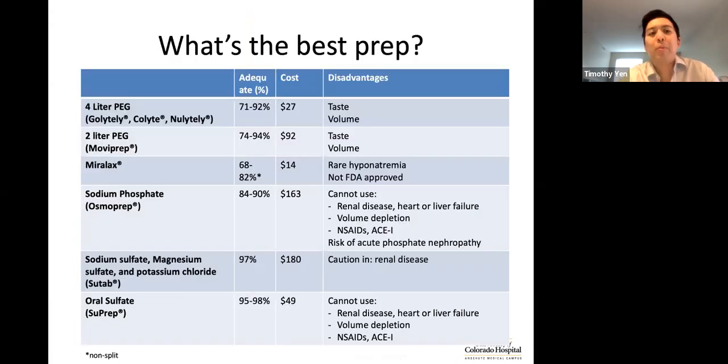So what is the best prep? A lot of it depends on what insurance will cover, how much it costs, and whether they have any contraindications. Some of the most common ones are at the top here, those top three. The 4-liter PEG, that's GoLytely, CoLyte, NuLytely. Those are just different brand names for the same thing. That's relatively cheap for a prep. The cost is $27. Usually it is covered by insurance.